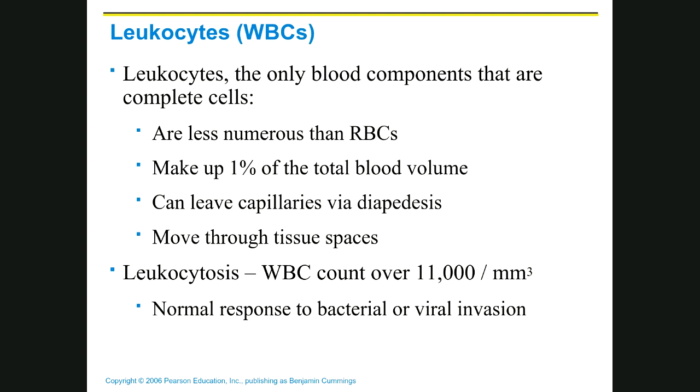Well, we don't have very many white blood cells, at least not compared to red blood cells. We'll get to the numbers that come with each. But white blood cells, we don't have that many of them.